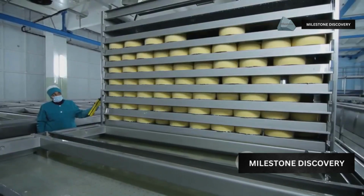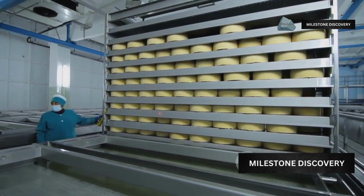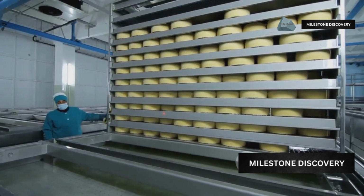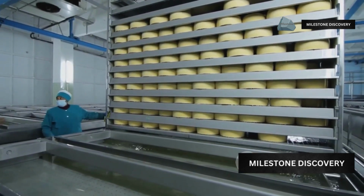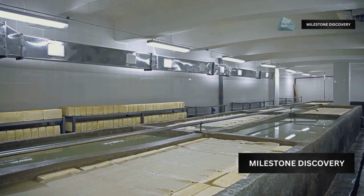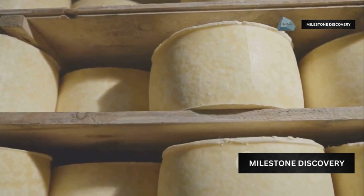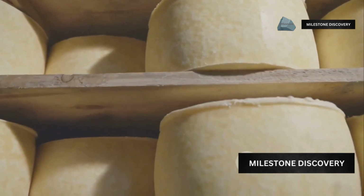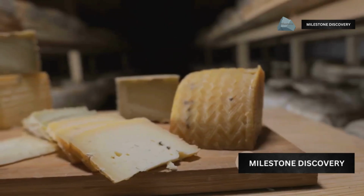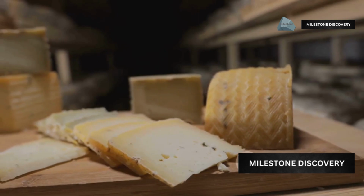In our aging rooms, we meticulously control temperature and humidity to create the perfect conditions. A cooler temperature and high humidity might be used for softer cheeses, while harder cheeses may prefer a warmer, drier environment. These rooms are where the magic happens, where the cheese matures and evolves, where time and patience are the secret ingredients that transform simple curdled milk into a gourmet experience. After weeks, months, or even years of careful aging, our cheese is finally ready to be enjoyed.